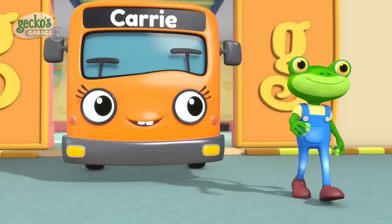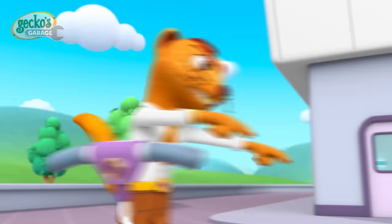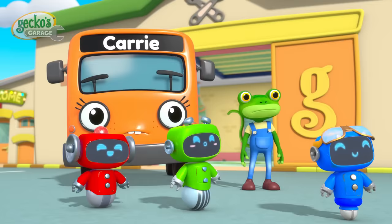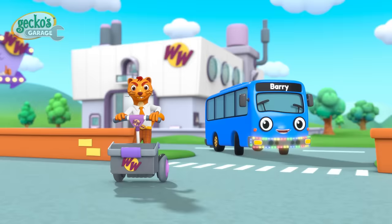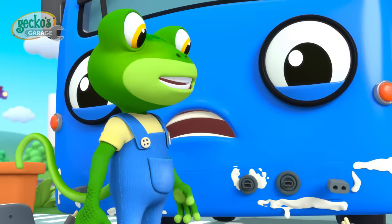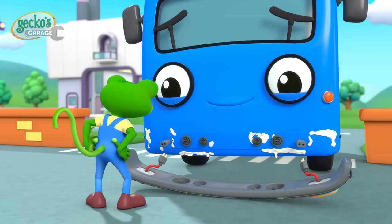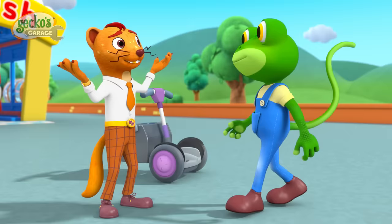How do you like your new bumper, Carrie? You call that a bumper? Check this out! Wow! Well done, Mr. Weasel! Barry's bumper is actually really cool! I'm the winner! I'm the best! This bumper's been glued on. Yes, yes! But it looked good. It did. Hey, let's fix Barry together and make a bumper for Carrie. Really? I mean, sure, I suppose.